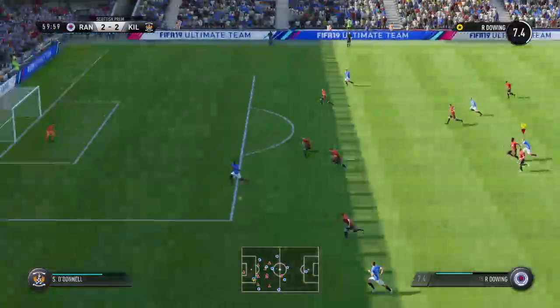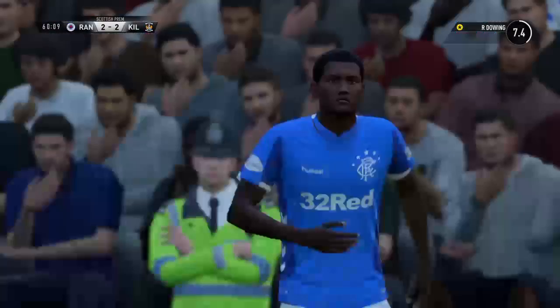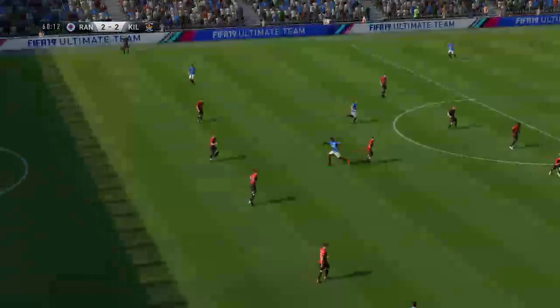Clever ball. But he's caught offside. You see what he's trying to do. It's all about the timing of the run. Defence squeezed. They knew they'd caught their man off.